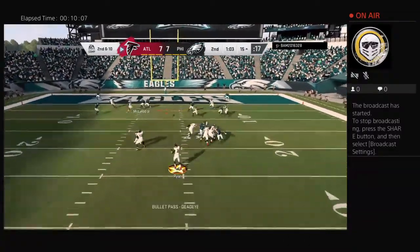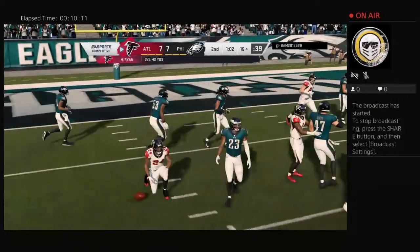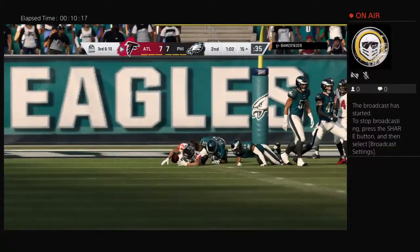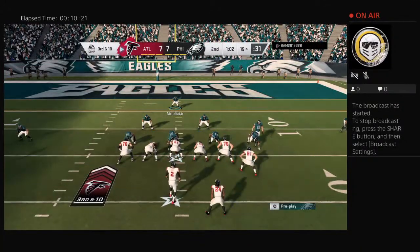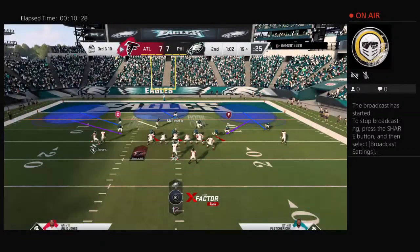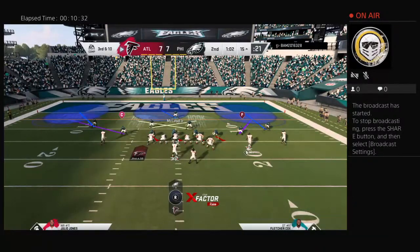2nd and 10 now. Ryan. And this one incomplete. Too much contact to hold on to that one, and it's 3rd down. So back-to-back incompletions. 3rd down here in 10, but you're still in field goal range. And that's the thing to keep in mind. They're in field goal range. So now you don't take any unnecessary risks, but you try and find a way to get back to what you were doing earlier in the drive in order to finish this one off.